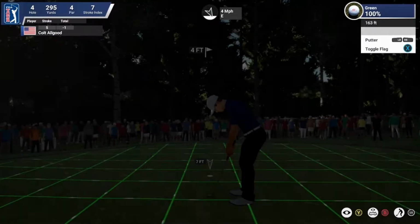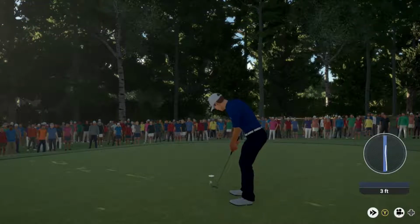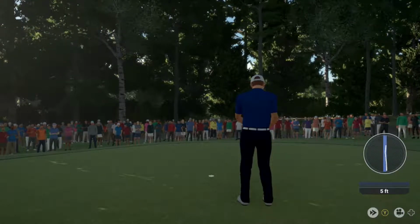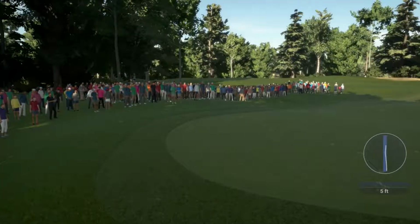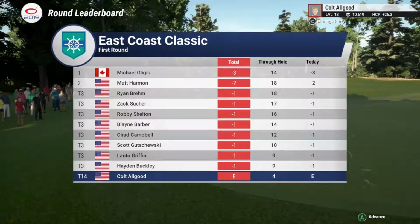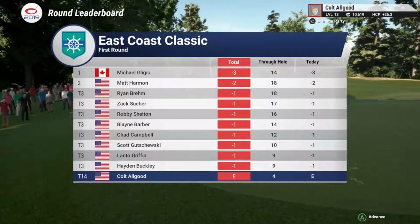This is about a 4-footer. Well, for a less than 300-yard par 4, Allgood's going to walk away with a bogey. And that putt drops for bogey. Very disappointing. And after that hole, he's going to go up to even par. So with that, Allgood drops off the front page of the leaderboard, still only 3 behind Ligic.